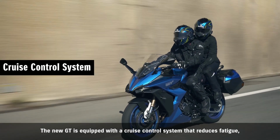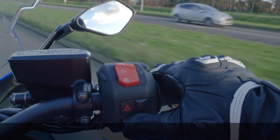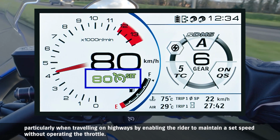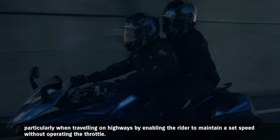The new GT is equipped with a cruise control system that reduces fatigue, particularly when traveling on highways, by enabling the rider to maintain a set speed without operating the throttle.